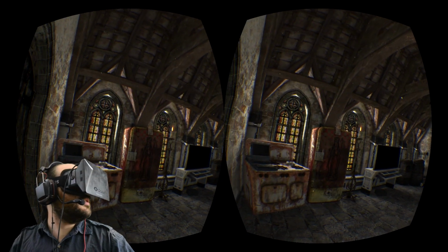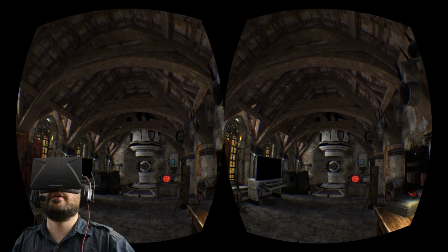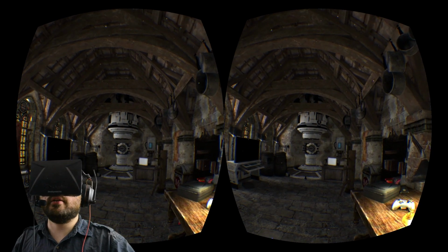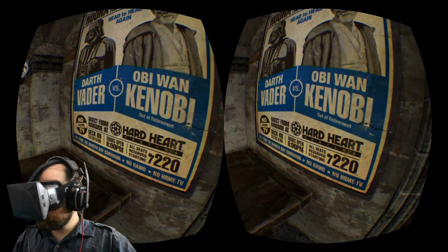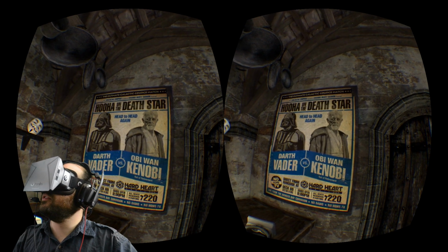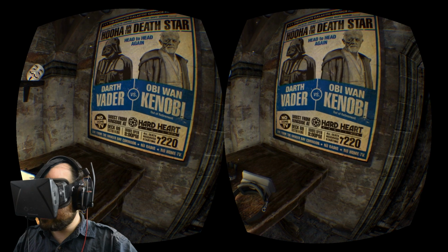I like how they have the little dust particles. They have a really nice stereoscopic effect, and it's kind of reminiscent of the little feathers floating around in Tuscany. Really gives you something to look at in the room. I'm glad they're not really here though, because they would be making me sneeze. And let's see, what is this? The Ultimate Galactic... Oh, so it's a showdown poster between Darth Vader and Obi-Wan Kenobi. That is cute. Okay, okay.